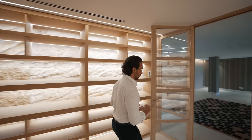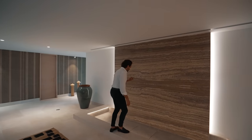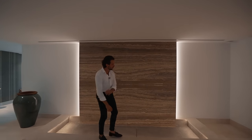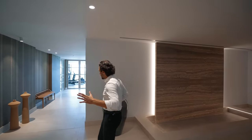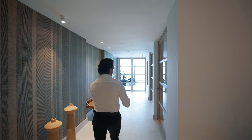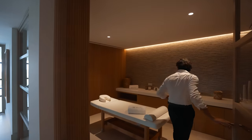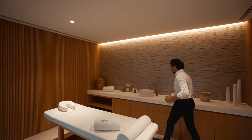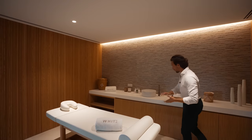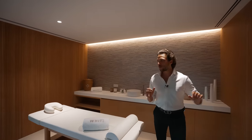Fantastic. Moving on, we have a water fountain feature here. Book matched natural stone. So a fantastic little design element right there. And taking this passageway, we come firstly here to a massage room, elegantly cladded with wood there, and of course this entire working space with a sink, drawers and shelves and so forth. Really interesting wallpaper, but everything in this more calming wooden feel.